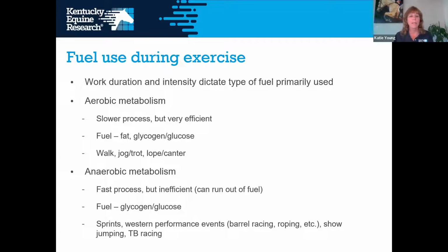Aerobic activity. The anaerobic metabolism, the process of breaking down the glycogen in anaerobic metabolism, is a very fast process, but it's very inefficient. You do not get as many ATPs per molecule in metabolism as you do with aerobic. And there's not as much glycogen stored in the body, so you will run out of fuel. With anaerobic metabolism, there's only really fuel in the body to fuel that exercise for a few minutes, versus aerobic, that very efficient, slow burn, which can fuel the body for up to hours at a time.